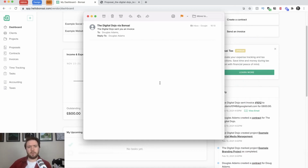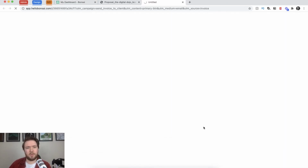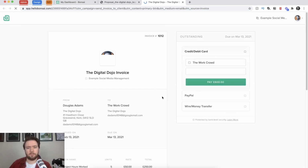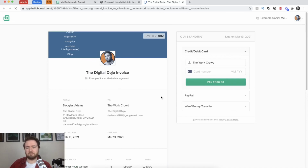Digital Dojo via Bonsai. The Digital Dojo has sent you an invoice. Oh, gosh. Are you serious? I'm going to pay money? View and pay invoice. There we go. Very nice. That's what I like to see. Payment details, so I can open the invoice, I can pay for it. Great, super simple. There we go.